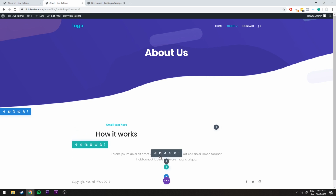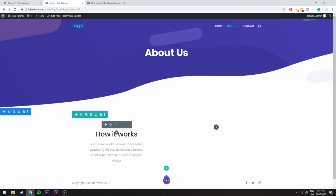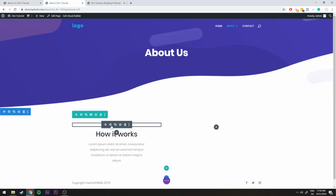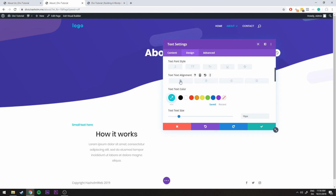Like this. And we don't need that anymore. Let's just delete it. Let's see, they are aligned to the left. So let's click on the first one here. Design, text, align to the left.